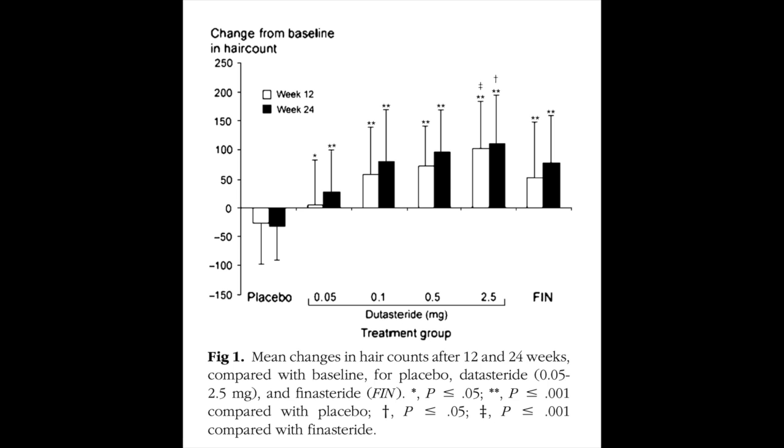In addition though, while the 0.1 milligram dose and 0.5 milligram doses of Dutasteride were comparable to or slightly better than 5 milligrams of Finasteride, the 2.5 milligram dose was significantly better than 5 milligrams of Finasteride at 12 and 24 weeks. The increase in hair counts at 24 weeks were 95 hairs on Dutasteride at 0.5 milligrams per day, 110 hairs on Dutasteride at 2.5 milligrams per day, and 76 hairs on Finasteride at 5 milligrams per day.